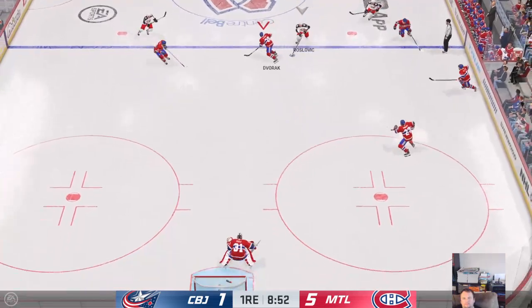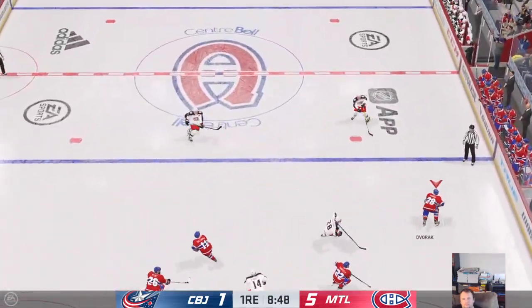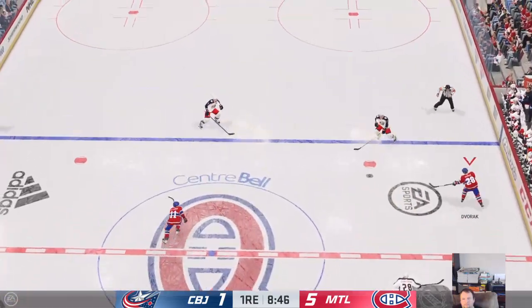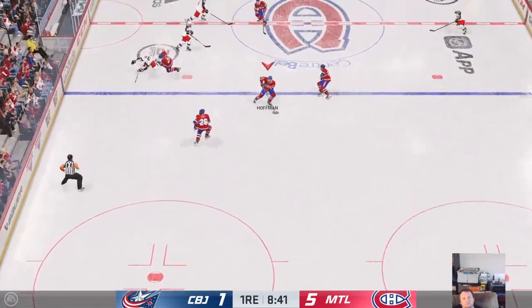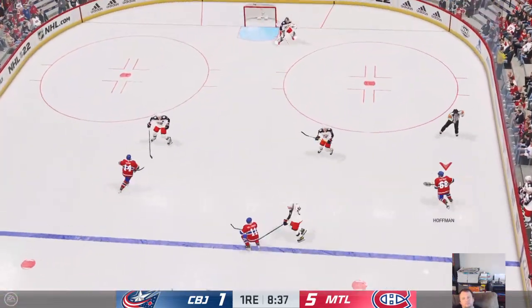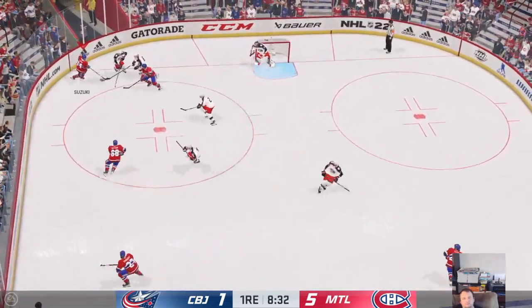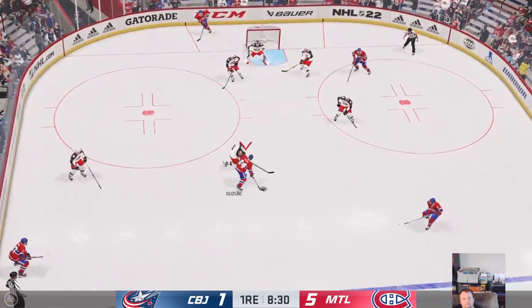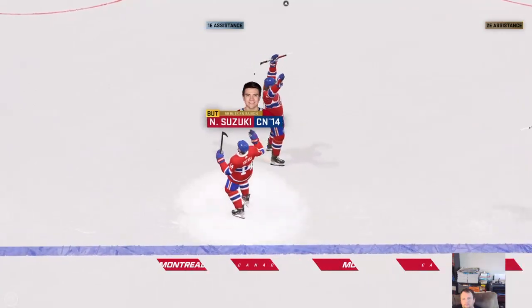Columbus plays it up ahead. The Canadiens look to start the transition game. Along the side, here they come through the neutral zone. And that's a smart heads-up play by Werenski. Now into the offensive zone from the right side. Picked up along the wall by Suzuki. Steps into it! Scores! That's two unanswered now.